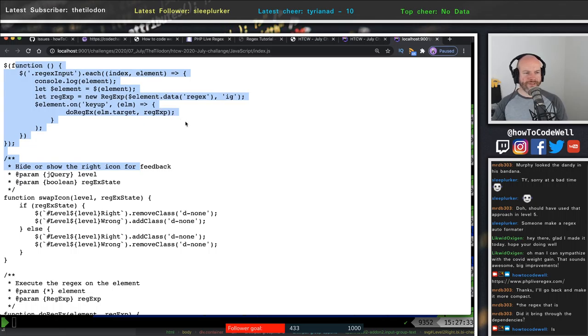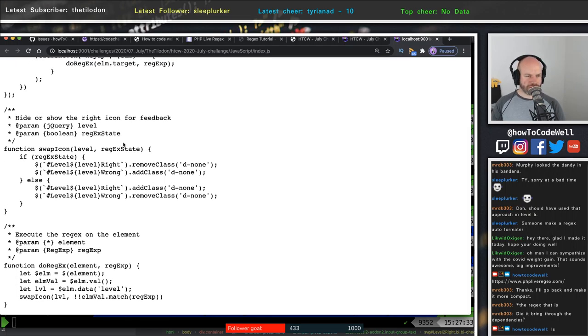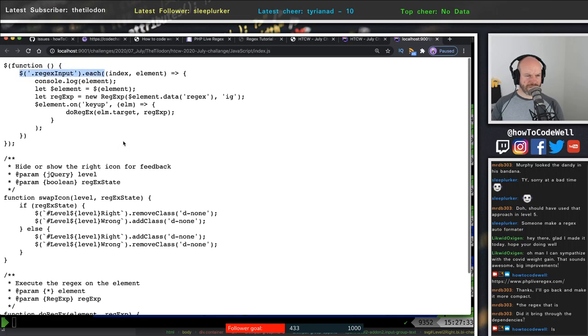So I'm wondering if... Oh gosh, this brings me back to the good old jQuery days. I don't know. Have we done a document.load? Or do we need to do that now? I haven't used jQuery in ages, so I don't know.